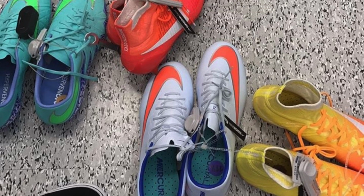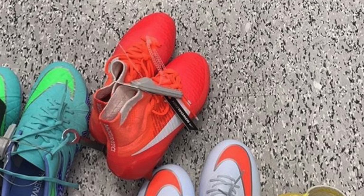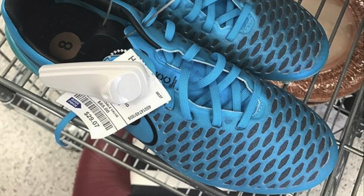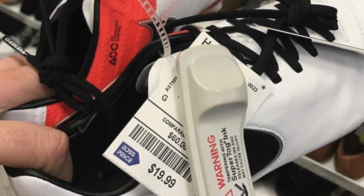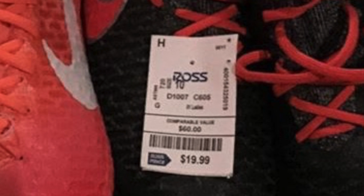And finally, number 1 is Trissy Triss. Trissy has some wild finds. First up is 4 pairs of women's boots, including the Hypervenom Finish 2, Magista Ober 1, Mercurial Vapor 10, and Superfly 4. They also located 2 pairs of Magista Opus 1s, Tiempo Legend 6s, and then 3 pairs of Magista Obras, all for 20 bucks a pop.